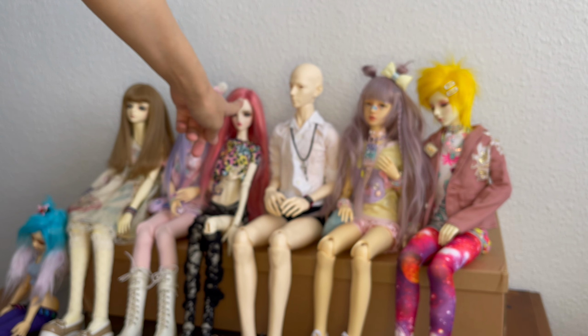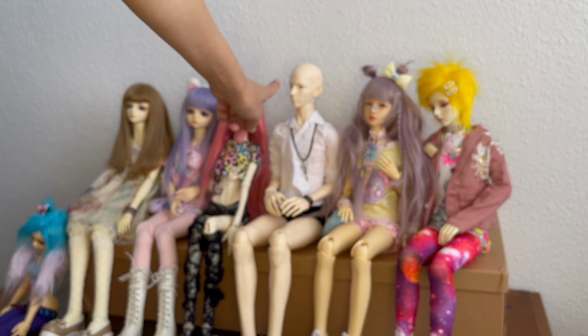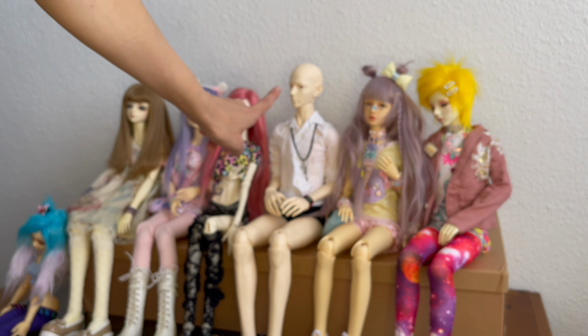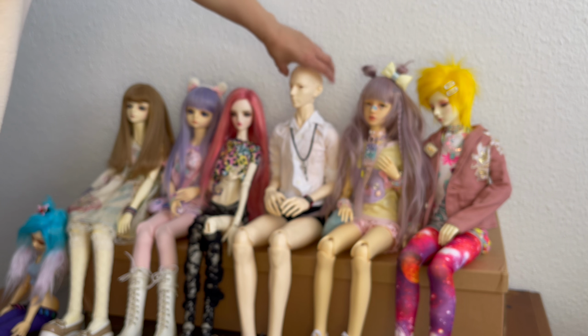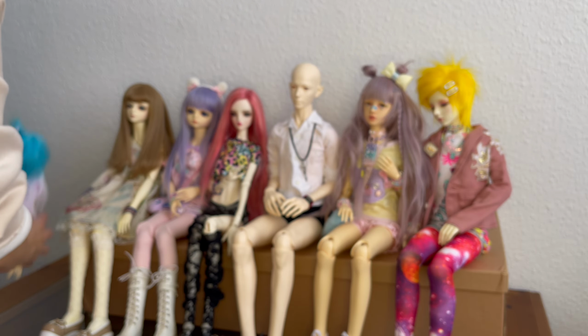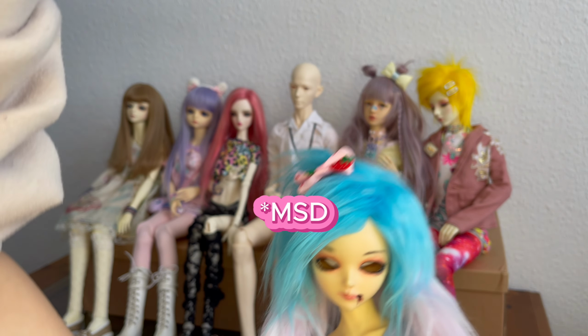Also, for the iOS boy, he needs, I think, what did I read, 10 millimeter or 8 millimeter eyes, and I don't have eyes that size, so yep. He will be bald and eyeless and clothless for some time. And yeah, here is the UAD.